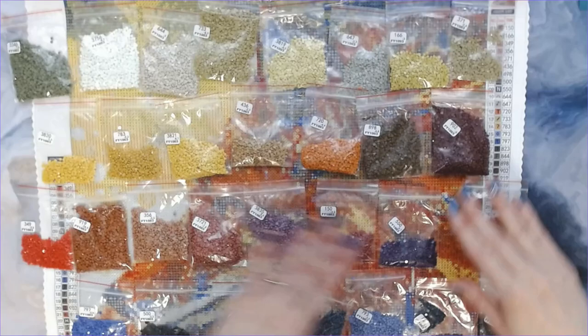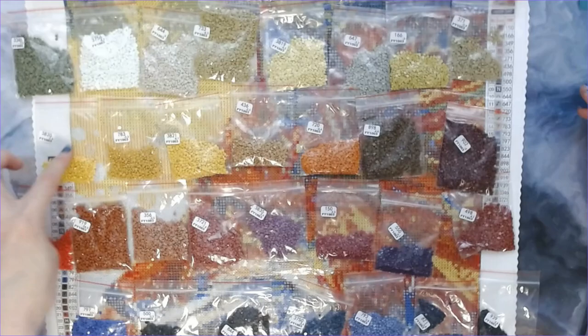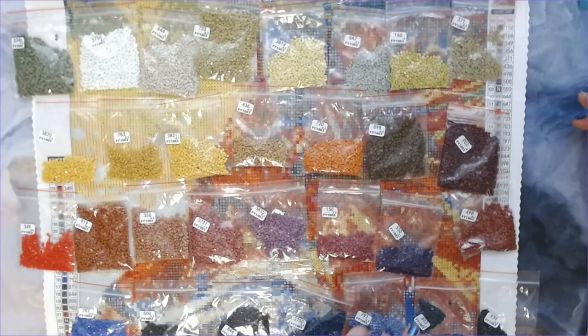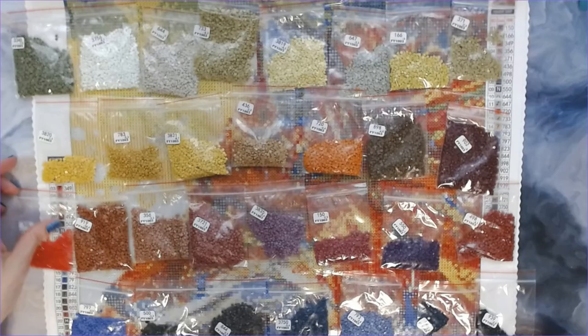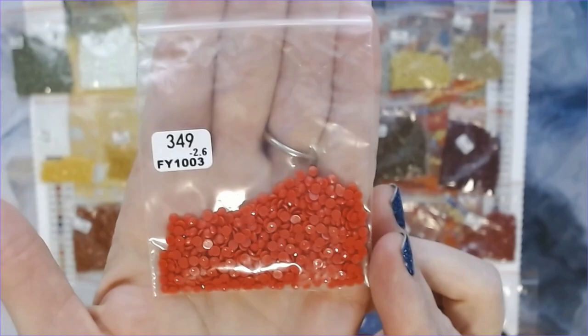All right. So it says it's got 30 colors. So let's see. Yep, I got 30 colors. So yay. Those are all of your drill colors. Very nice. Look at that. 349. That is a nice, pretty bright red. The drills look pretty good.